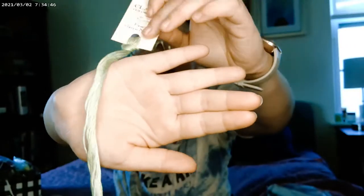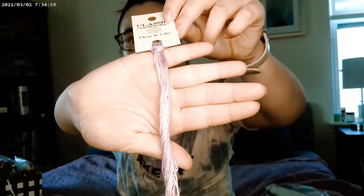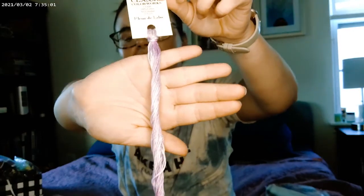I will be using the Fancy Green Nancy. Let's see if you can pick it up. This one is having a hard time, but there we go, a light green, beautiful variegation too. And I'll be replacing DMC 700. And then I got Fleur de Lilas, a nice lilac, to replace DMC 211.